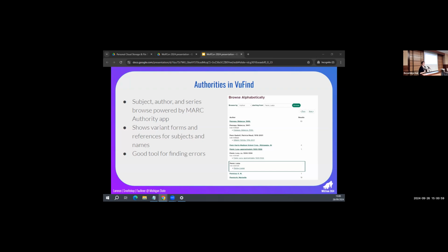And this is also a good tool for finding errors because, as I'm sure we all know, anytime you look at your data in a different interface, you're bound to notice things that you didn't see before, which is, I guess, kind of a blessing and a curse. Because now you know about all the errors, and maybe that's good for fixing them, or maybe it's a nightmare. It depends.